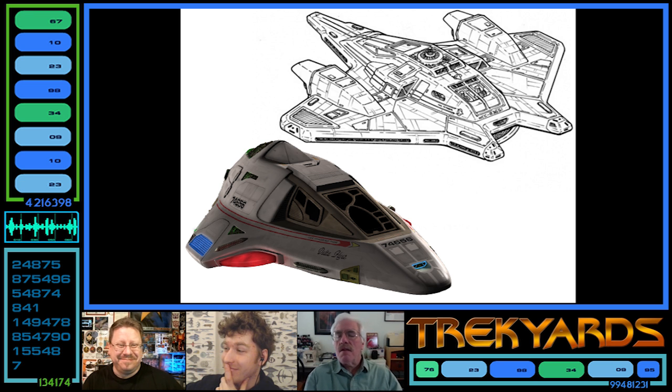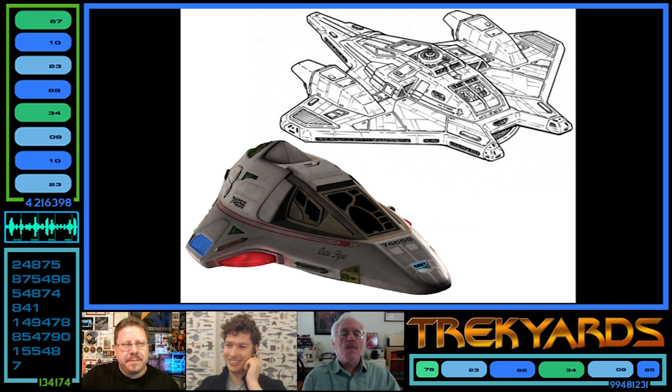Gut reaction, I think the Flyer would probably have been a little zippier. Good word. Yeah, I love it. But probably slower at max speed though, because this has got larger engines, probably.